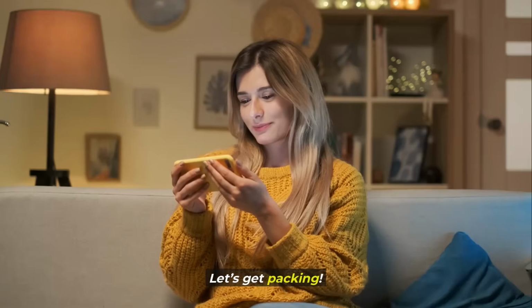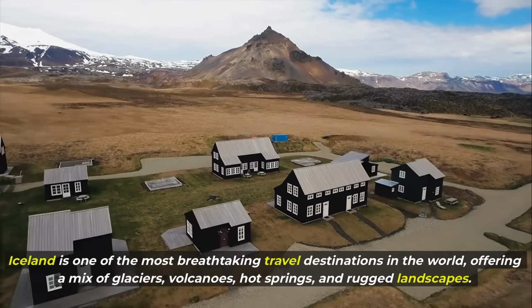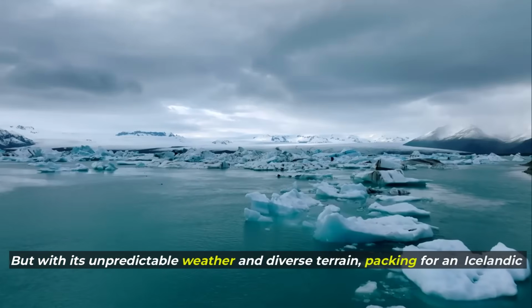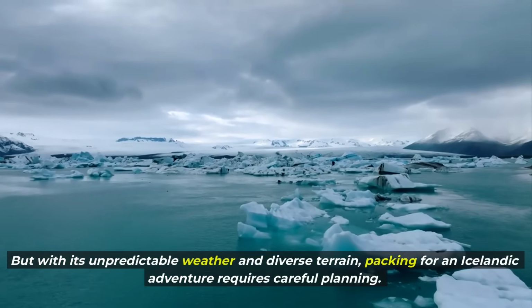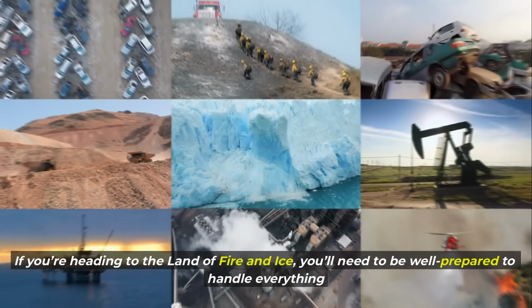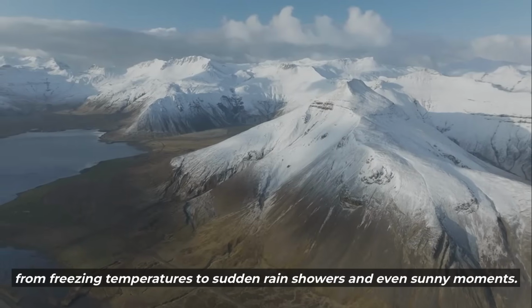Let's get packing. Iceland is one of the most breathtaking travel destinations in the world, offering a mix of glaciers, volcanoes, hot springs, and rugged landscapes. But with its unpredictable weather and diverse terrain, packing for an Icelandic adventure requires careful planning. If you're heading to the land of fire and ice, you'll need to be well prepared to handle everything from freezing temperatures to sudden rain showers and even sunny moments.